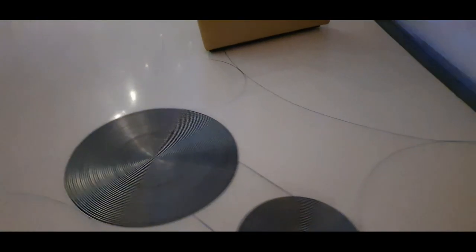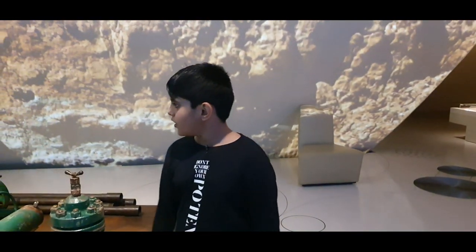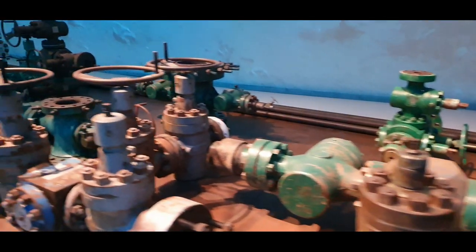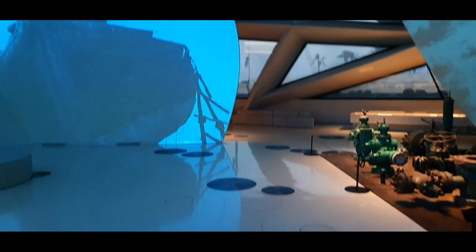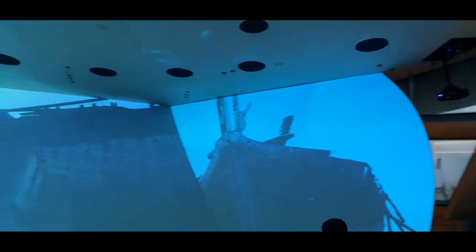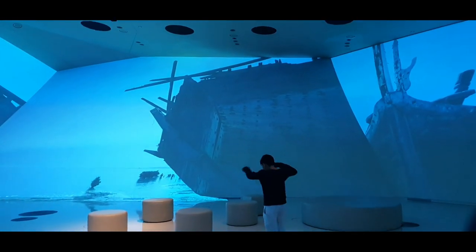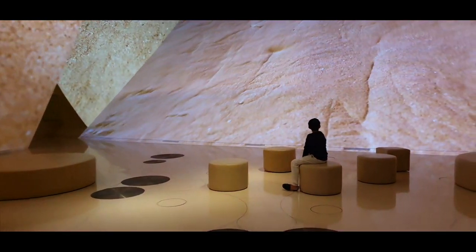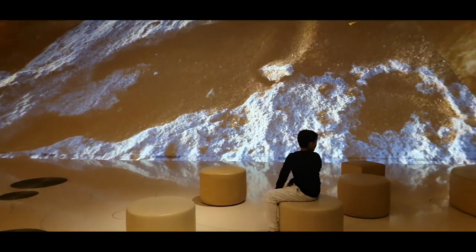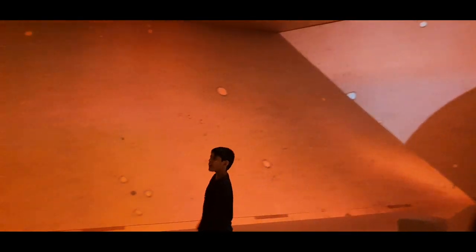Whoa, look, more old stuffs. Apples. Really awesome. Cool. Guys, look, here are so many old machine stuffs. Look, it's a really big collection of these stuffs. Wow. Let's get out of here.